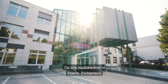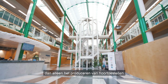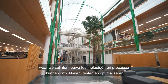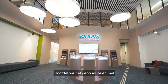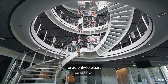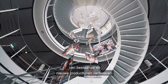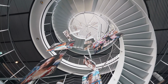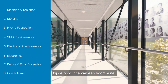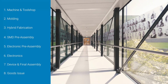At our headquarters in Stäfa, Switzerland, we have a production center which goes far beyond the mere manufacturing of hearing aids. We are a competence center in which the proximity to both our developers and engineers allows us to test, optimize, and introduce new cutting-edge technologies and processes while continuously improving our daily business in the production of existing and new product lines. In our production center, the manufacturing process of a hearing aid passes through 8 departments, each specialized in one specific step of the process.